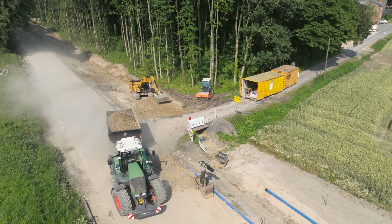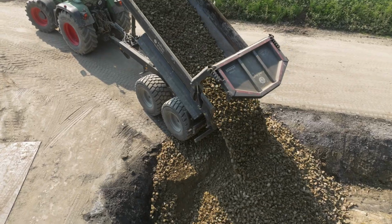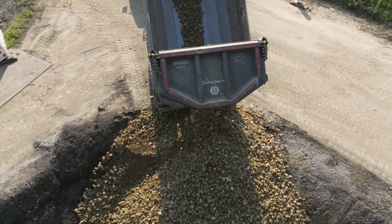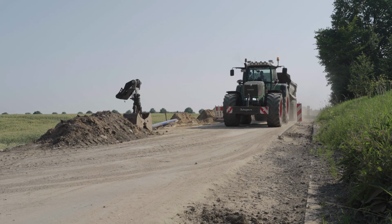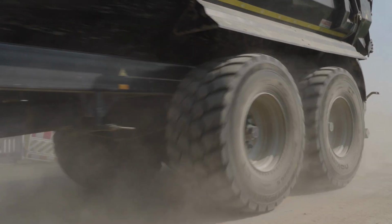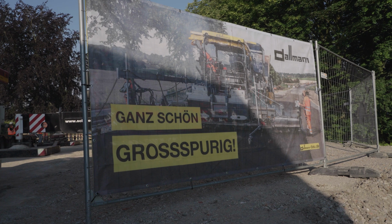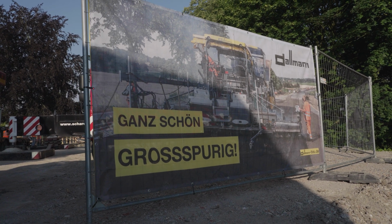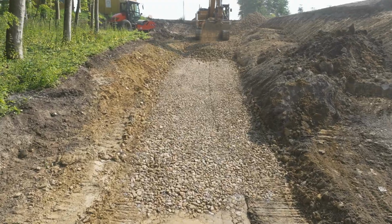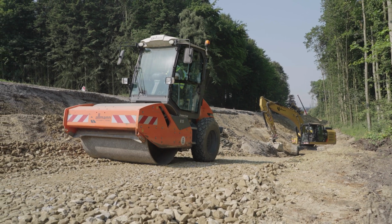With jobs like this, Dallmann likes to work with local contractors for maximum flexibility. In this case, they've opted to work with Shipers, a local company who are on site with a Fendt 930 Vario and an excavator. In November, 2 pavers from Dallmann will arrive to finish the L506 road surface, as well as all foot and cycle paths. Just one job plus planning can take up to 3 years to complete.